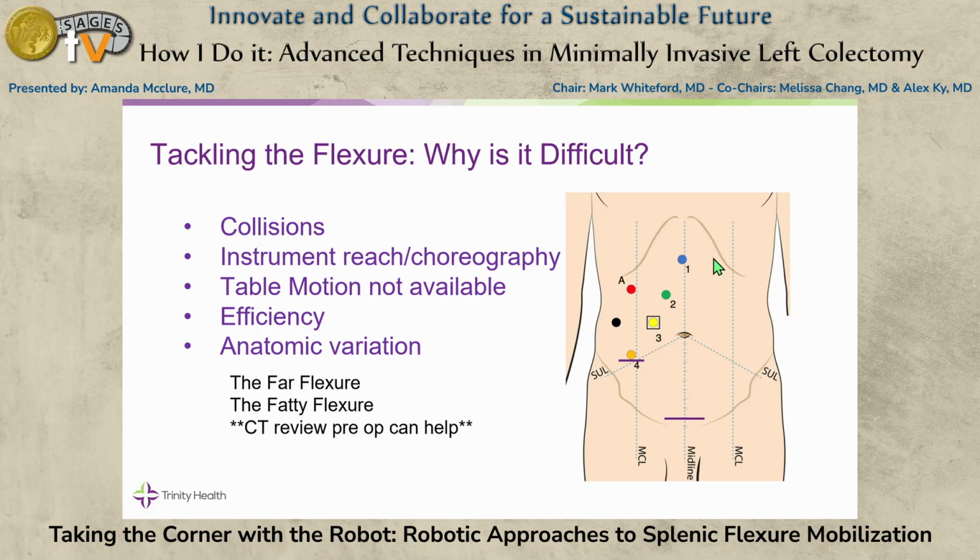Also, you want to make sure you're not going to have issues with instrument reach or collisions, and some people don't have table motion, so some people are having to double dock if they're doing the flexure robotically, which is negative for efficiency, which is one of the things we're trying to avoid. There's also anatomic variation, so patients, like we talked about, are morbidly obese, BMIs of 50 to 60, and also sometimes they're stuck to the spleen.